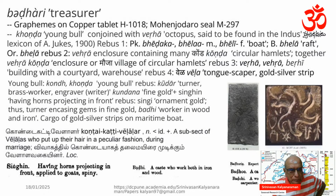So we have seen how the octopus symbol can signify a warehouse or a treasurer, battery or velo or a workshop or a warehouse. And young bull is Konda. It could be a circular working platform. Konda. Next, please.